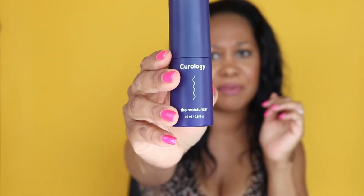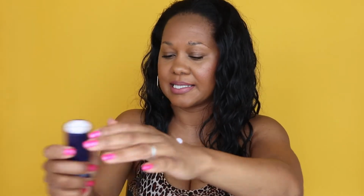Okay, the next item in here is actually from Curology, and it's a moisturizer. It says apply to face and neck after cleansing morning and night. We believe in simple, just hydrates without clogging. So it's just a moisturizer. Let's go ahead and take a pump and see what the consistency is. Did I show you the bottle before I do that? I think I did. Might be getting ahead of myself. Okay, it's a nice consistency. Very nice. Feels good. Feels really good.